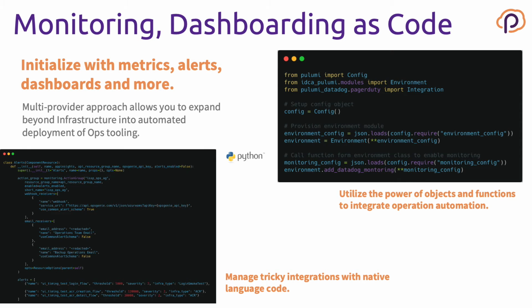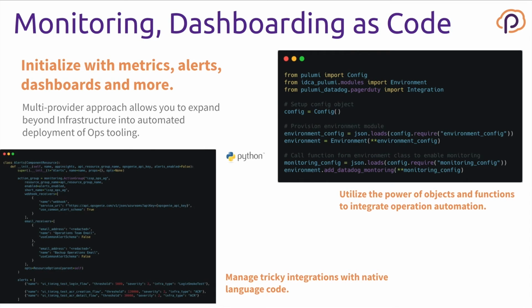So then looking beyond just the core infrastructure deployments, we see some real benefit around using some of the providers Pulumi offers, and especially around monitoring and dashboarding as code. This is really critical for us to manage our operations components, and being able to provide an out-of-the-box base level of health checks, monitoring, and dashboards is critical for us. And on the right here, you can see an example of not only how we can utilize the native class structure of Python to abstract away the little detailed components, but also a rough outline of how we can integrate with Datadog so that when an environment goes out, you can simply call this function and it will provision integration with, in this case, PagerDuty.